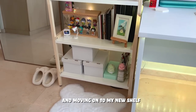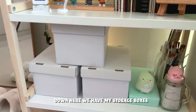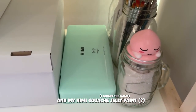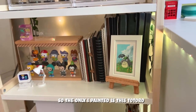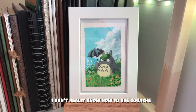And moving on to my new shelf, it's basically just a place to put all my other stuff that I cannot fit on my desk. Down here, we have my storage boxes where I keep all my art supplies. I have my brushes and my Hime gouache jelly paint. I literally used it once and then I cannot find the time to paint anything else. So the only thing I painted is this Totoro. And I think it looks okay. I don't really know how to use gouache, but yeah.